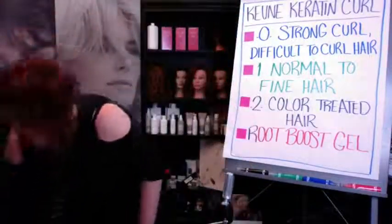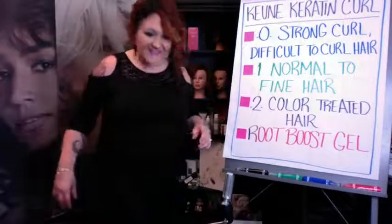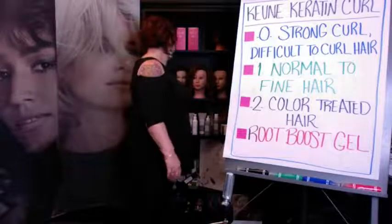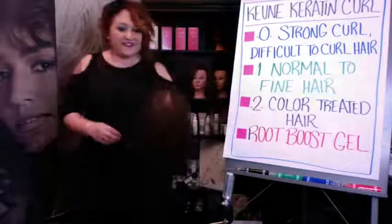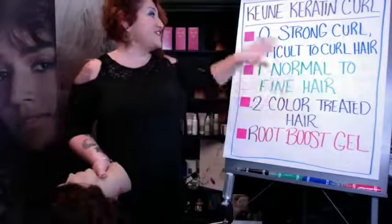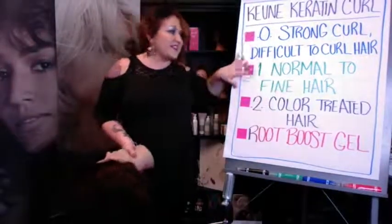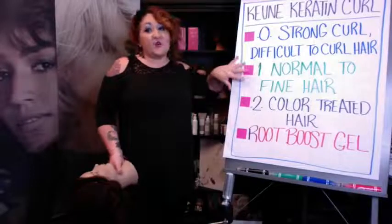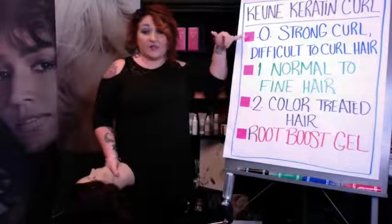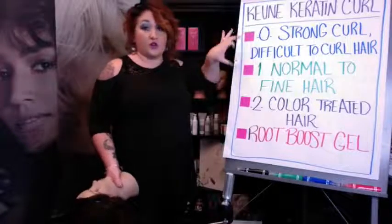So, Jess, we have questions, lots. Okay, let's hear them. Which formula would you recommend for super fine, tight cuticle, can't hold anything, thin hair? So I would definitely go to my zero. Even though one says normal to fine hair, if they're normal to fine but difficult to curl, I'm always going to go to my zero with my stronger hold to get my stronger curl.